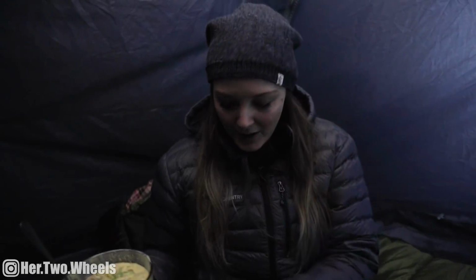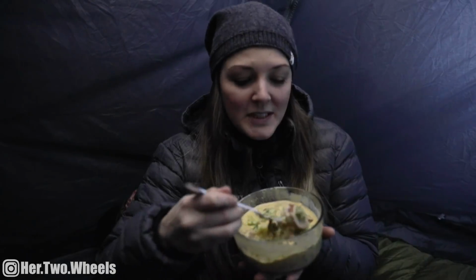I have a 0-degree sleeping bag, which is my mummy bag here on top, and then I shoved my 20-degree sleeping bag inside of that. So I might get super hot tonight. I plan on sleeping in just a sweatshirt, my hat, a neck gaiter to help keep me warm, as well as some gloves, pants and socks. We'll see how it goes.